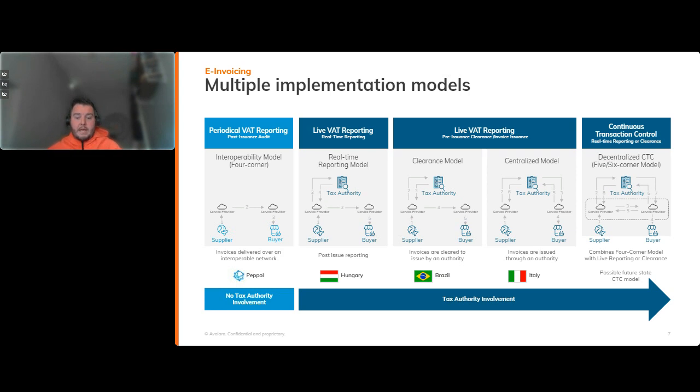And then what we have is called the CTC, Continuous Transaction Control model, with real-time reporting. This model is in play, but also being considered by several governments throughout the world and tax authorities that have plans to mandate e-invoicing. It combines the four-corner model with one of the other models that you see on the screen. Invoice data gets transmitted from the supplier to the buyer and to the tax authority over a network, whether it's through Avalara or PEPL or other providers that have networks through interoperability agreements. The tax authority is involved through either a real-time reporting model or a clearance model as they receive the invoice data. But there is a huge advantage to a CTC model, which is around lowering the burden on the tax authority and also distributing the risk of invoice and data and tax fraud.